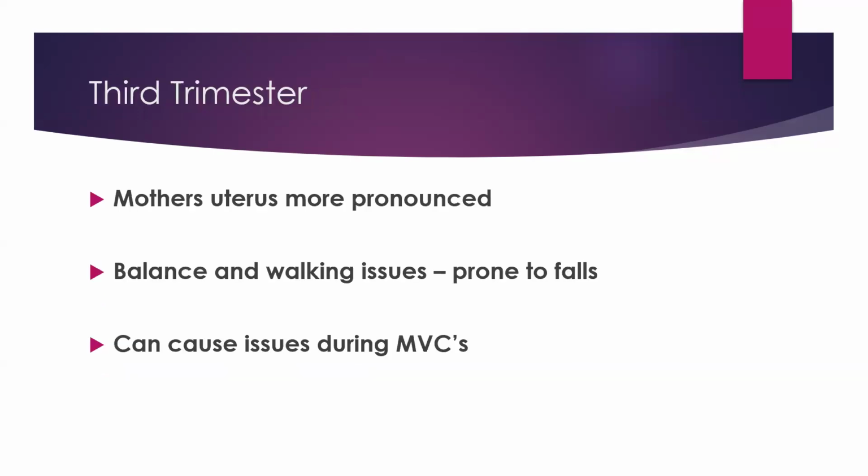And then after her 26 weeks, she's into the third trimester. So now mom's uterus is very much more pronounced. As we start getting to the 36, 37, 38 week mark, she starts having some walking issues because she can be prone to falls. And that's, again, because she's kind of top heavy. She's belly forward, so the child is kind of the first thing that's arriving into the room. Mom's gait is kind of shuffling now because she's having to walk with this bowling ball strapped to her. And because of that, she's a little top heavy.